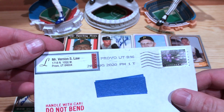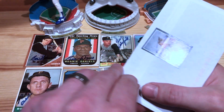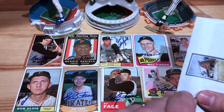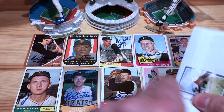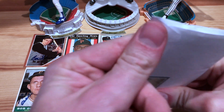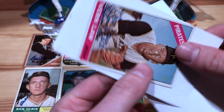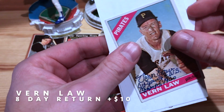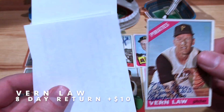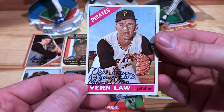It's Vernon Law from Provo, Utah. So he sent some beautiful stickers there. So very nice. So let's open this one up. So we have, awesome, the 1966 Topps. And so, yeah, he signed that there, which looks great.